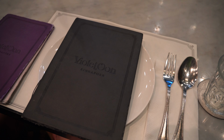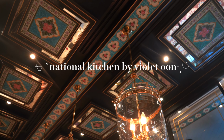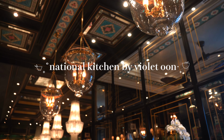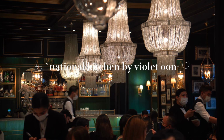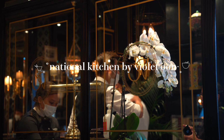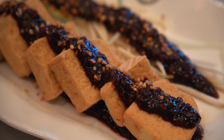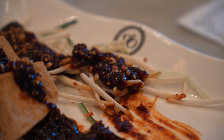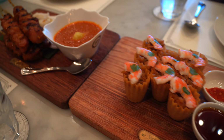Okay, so to start off our day, we headed over to the National Kitchen by Violet Oon for lunch. It's located in the National Gallery, so it is the perfect time to go and explore some new exhibits and then head over for a lovely meal. But be sure to make reservations ahead of time because it definitely fills up. National Kitchen is a local Singaporean and regional restaurant. It has dishes representative of Nonya, Chinese, Indian, and Malay cuisine, so you can sample a little bit of everything.